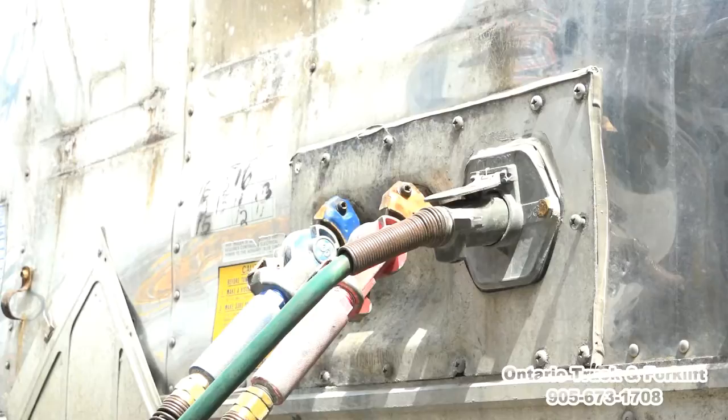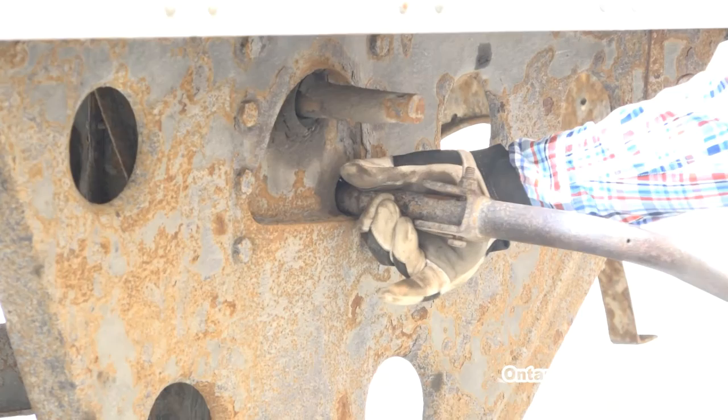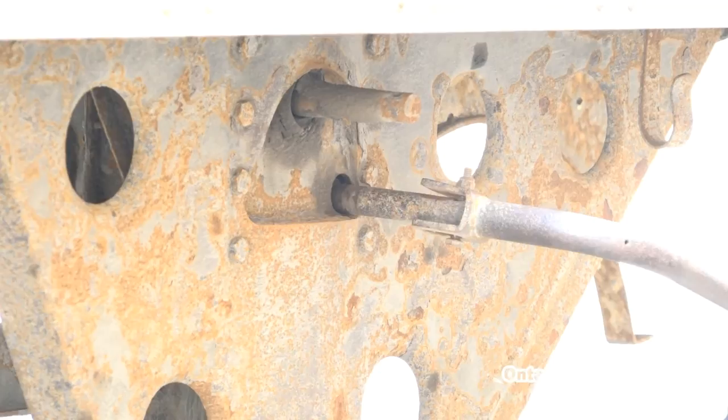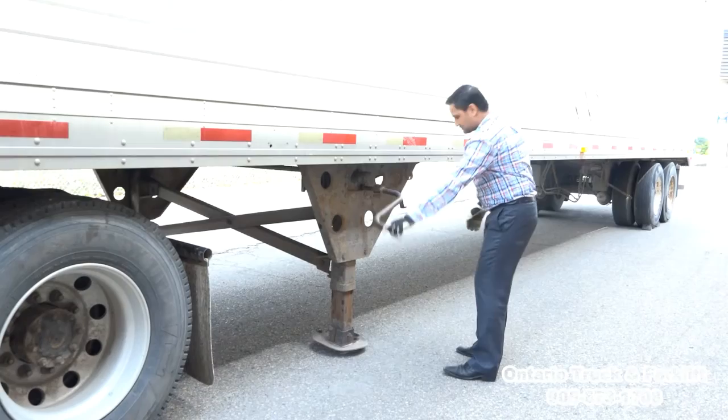So now we will pick up the landing legs, okay? So the handle goes on top of this rod here. Okay, it has two speeds, one low, one high, right? So it depends, some have high outside, some of them have high inside, right? So we gotta try to raise the landing legs and see if they're coming fast or slow. So they're coming fast. So make sure both legs are coming up.